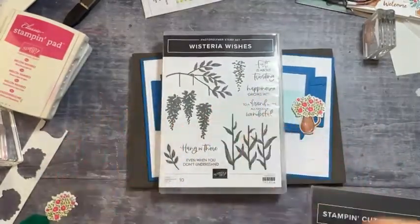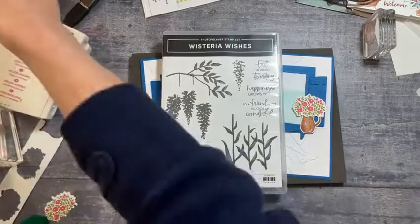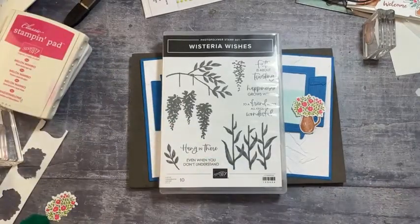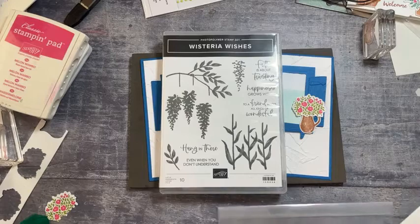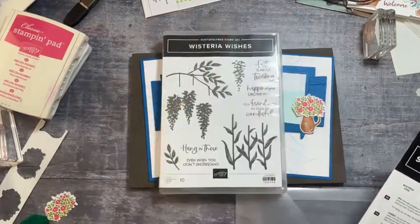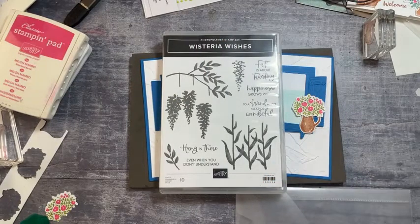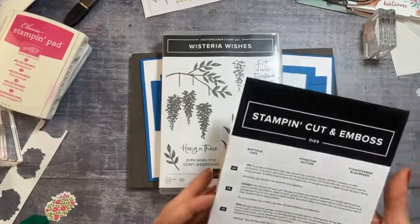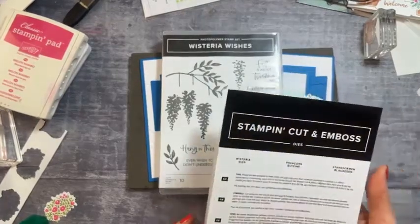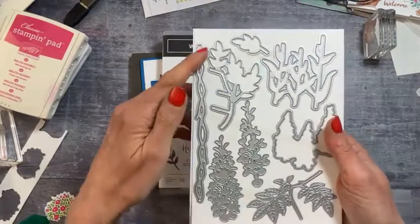And these are beautiful. These are the dies that go with it, which are also very pretty. So in your pack, you will get the supplies to make 8 cards. You'll also get the Wisteria Wishes stamp set with a small sample of the Brushstrokes DSP and some gems. I can't remember the actual name of them.